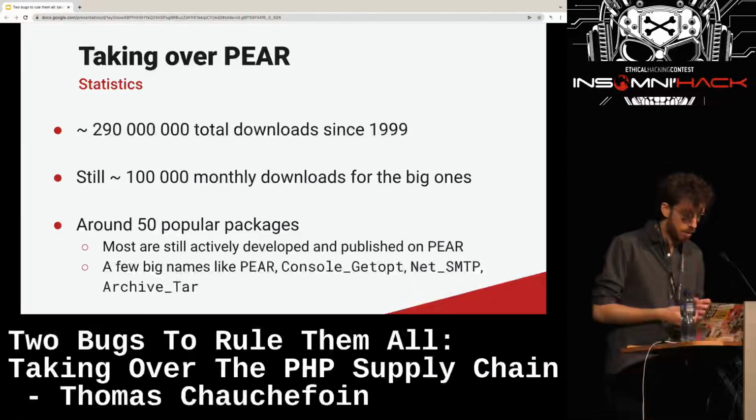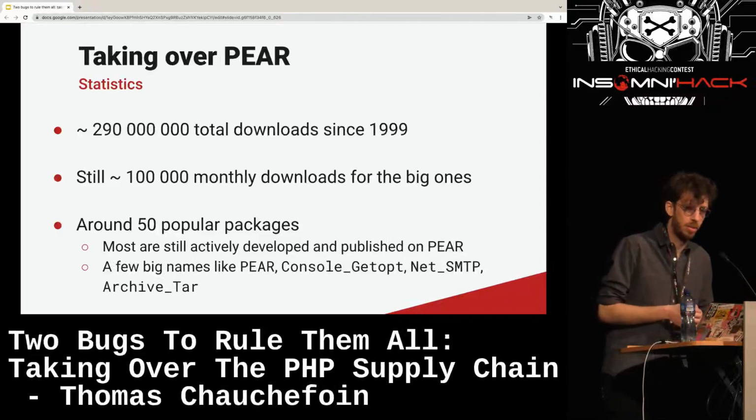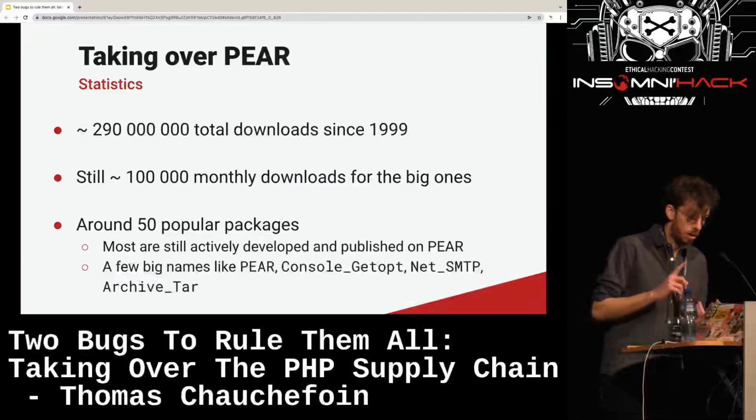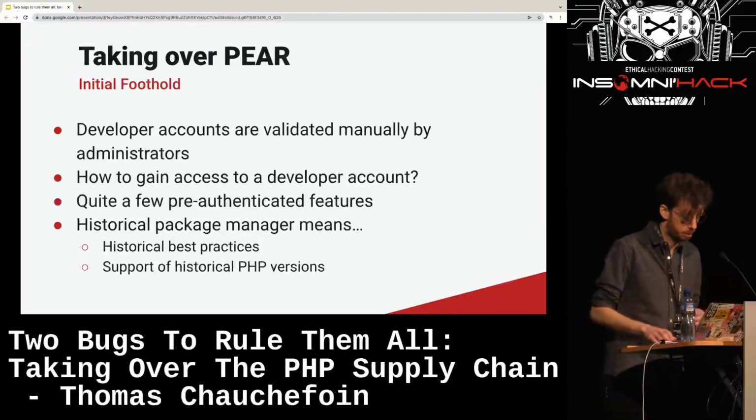It's like it was 1999. So basically, you know, the internet was a different thing than nowadays. But they still have like 290 million downloads since the very beginning, and they still get like 100,000 monthly downloads for the big ones. There are a few big names you maybe already saw somewhere else, like Archive_Tar, which is embedded into Drupal, Net_SMTP, Console_Getopt, and everything is developed and deployed on PEAR.